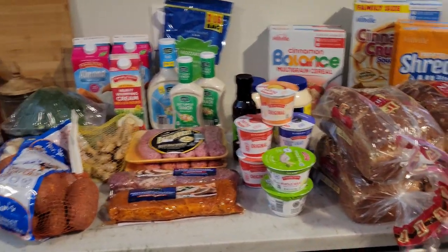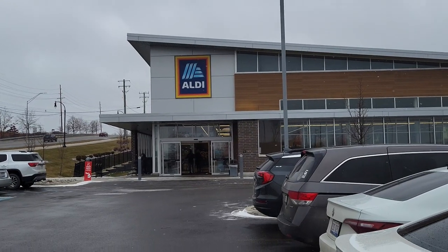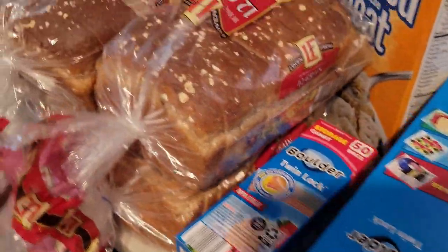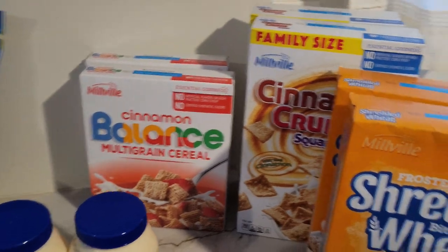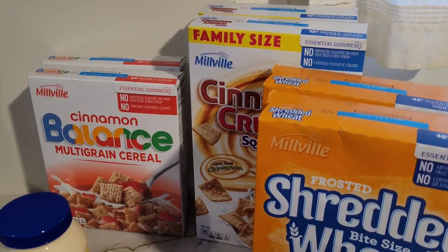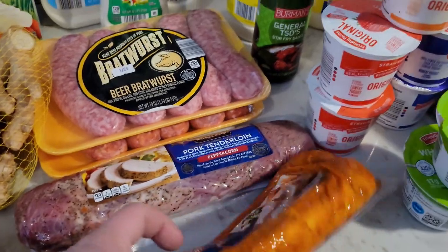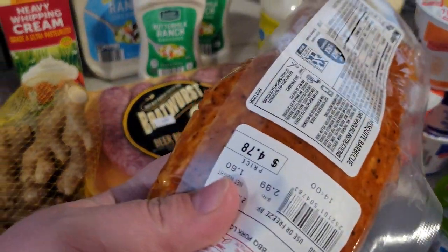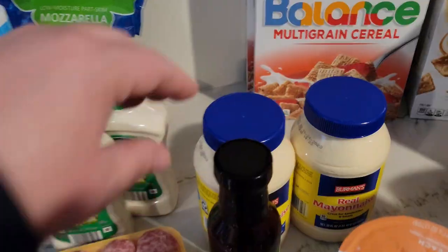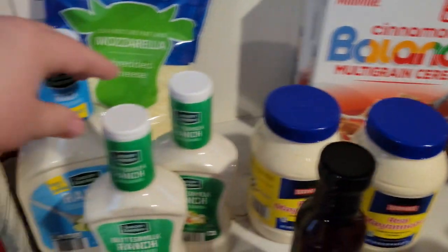Here's our Aldi haul. Aldi is really great for a lot of things. They're really great with their storage bags, the freezer. Really great price. You can't beat the price of their cereal. I usually buy 6 to 8 boxes. It'll last the boys a couple weeks. These are a really great deal, these tenderloins. I can put 2 of these in a crock pot for a meal. They're less than $5. I usually buy my mayos there, my sauces.